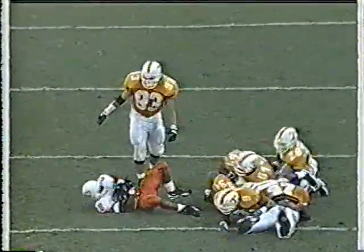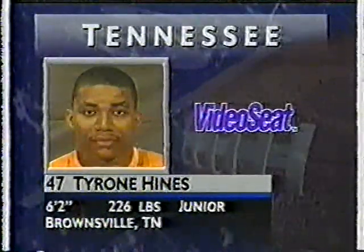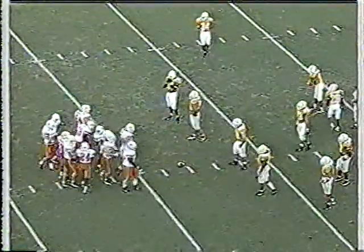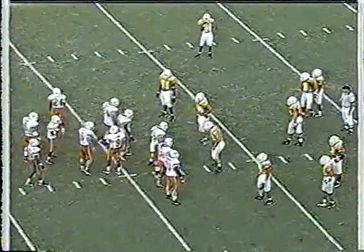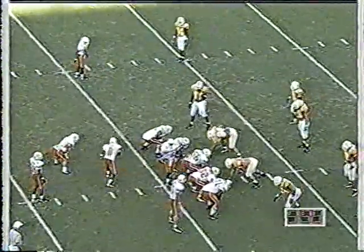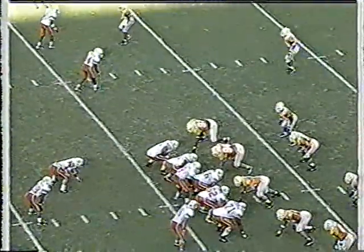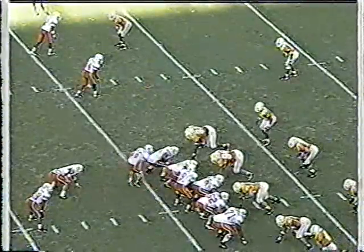Toss sweep with a single back. David Thompson tries to cut it back. The pursuit, he ran right into it. Out of Brownsville, Tennessee. As we said in the pregame, he's a key today because Oklahoma State does run the football. So they're looking now at a second down, and actually lost about a yard, so it's second and 11.